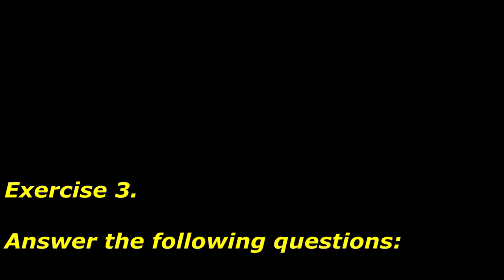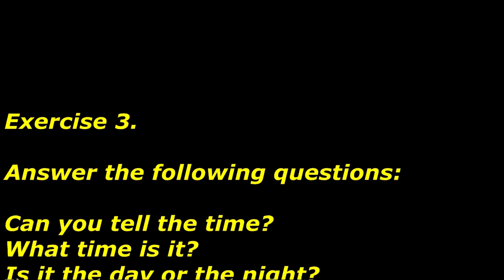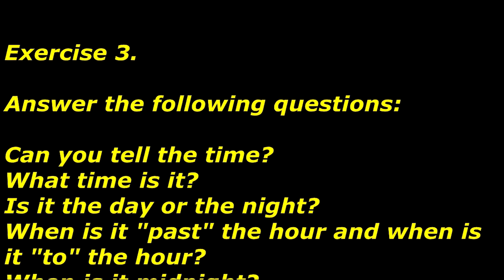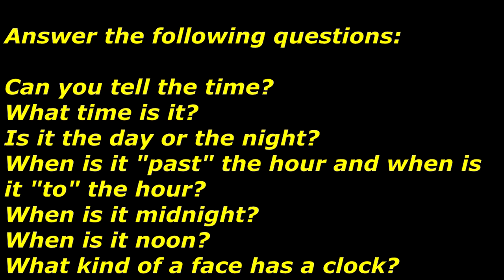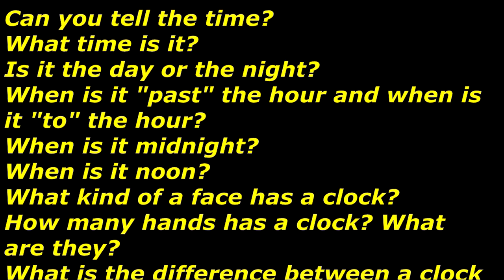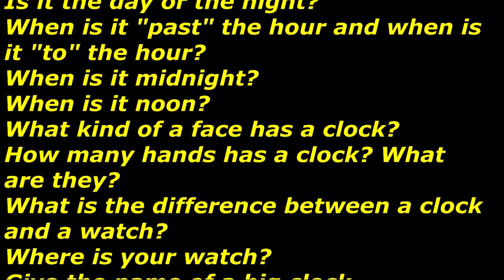Exercise 3. Answer the following questions. Can you tell the time? What time is it? Is it the day or the night? When is it past the hour and when is it to the hour? When is it midnight? When is it noon? What kind of a face has a clock? How many hands has a clock? What are they? What is the difference between a clock and a watch? Where is your watch? Give the name of a big clock.